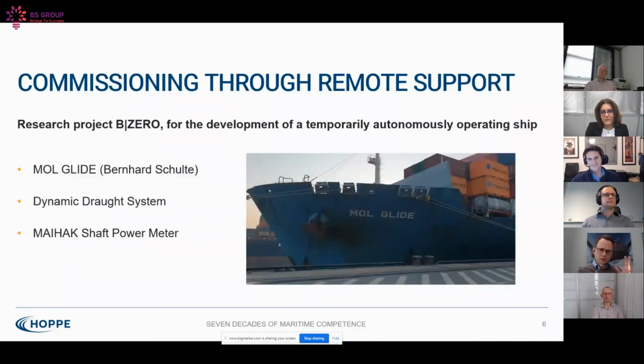This is one of the examples, a very nice one, which was part of a research project, but of course there have been remote commissionings done on normal commercial trading vessels. This one is by incident a Bernhard Schulte vessel, part of a research project called B0, which means bridge zero. We are testing the development of a temporarily autonomously operating ship. It's an unmanned bridge corresponding to the unmanned engine room, which is being tested for the next 2 years to achieve an unmanned temporary operation.